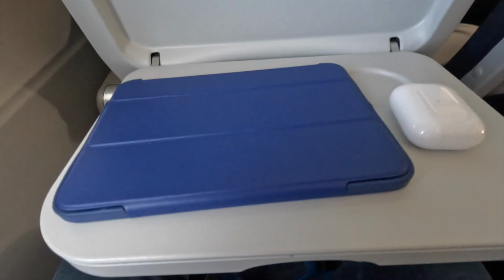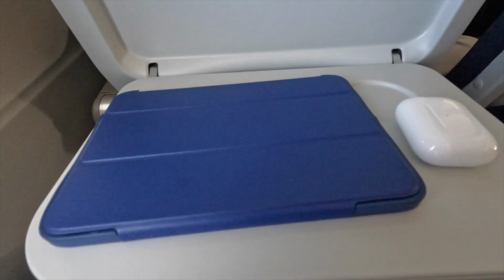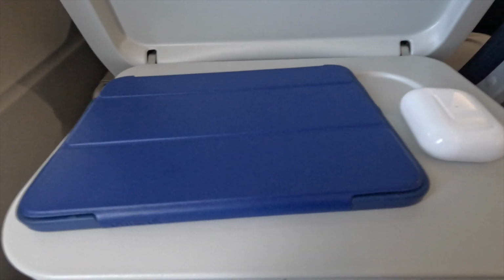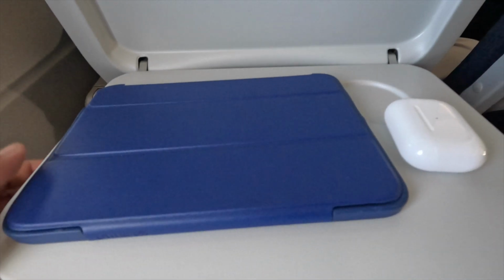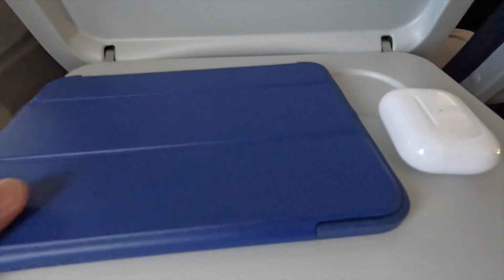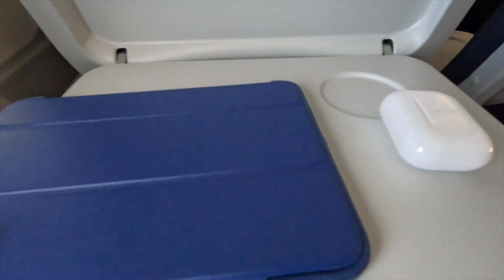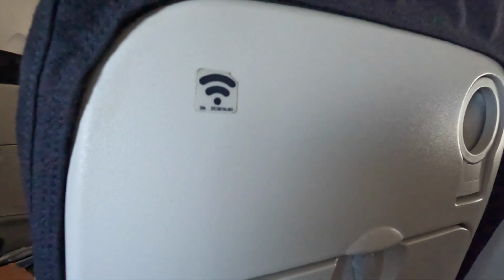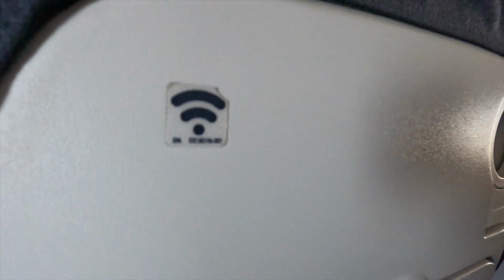Air France does offer streaming entertainment with a pretty good selection of movies and TV shows. It's a similar selection to what you'll find from my review on the Boeing 777. However, I wasn't able to connect to it, so I just enjoyed a couple documentaries on my iPad. However, it is quite impressive to see that Air France does offer Wi-Fi in business class on these short flights.